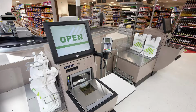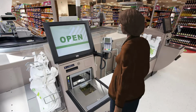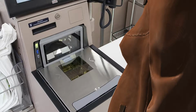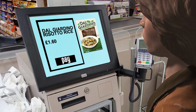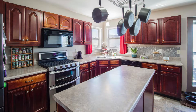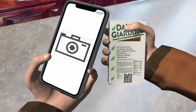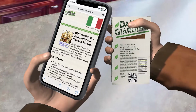That QR code is special. It not only links to manufacturer's information, it not only links to retailer's information, it also works at the checkout, just like GS1 barcodes have done since 1974. And that's where the GS1 story used to end. Not anymore. Back home, our shopper can scan that barcode again with her phone and choose a different link, perhaps to some delicious recipe ideas from the manufacturer.